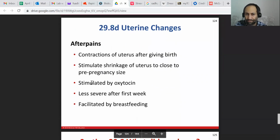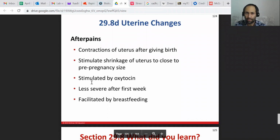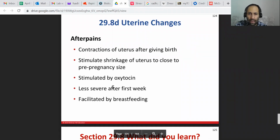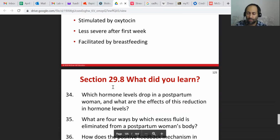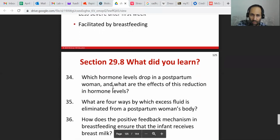After pains are contractions that continue to happen for many days after you have given birth, okay? And that's because the oxytocin levels are still high and that continues to stimulate the uterus. Pretty much what happens during your menstrual cycle, the menstrual cramps. So which hormone levels drop in a postpartum woman? Estrogen, progesterone, all of the placental hormones. What happens as a result of this reduction? Mood changes, body weight loss, fluid loss, urination, sweating, all of those.